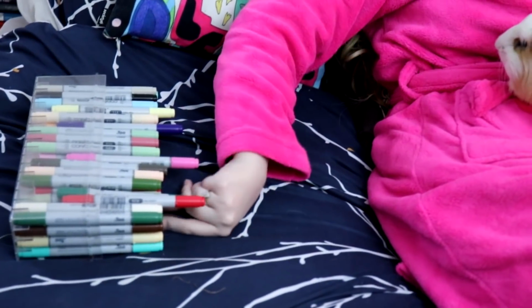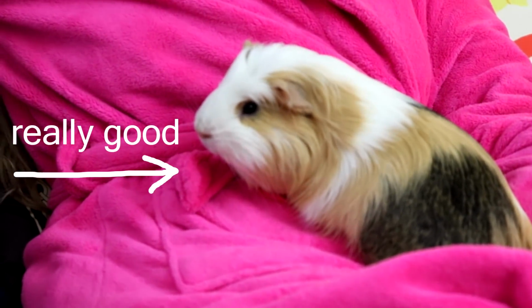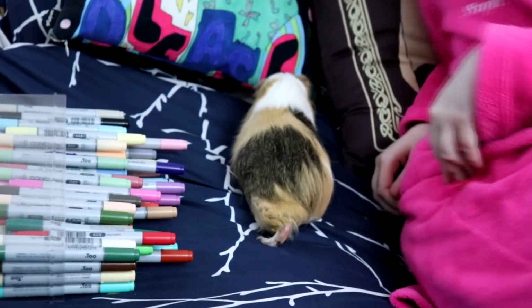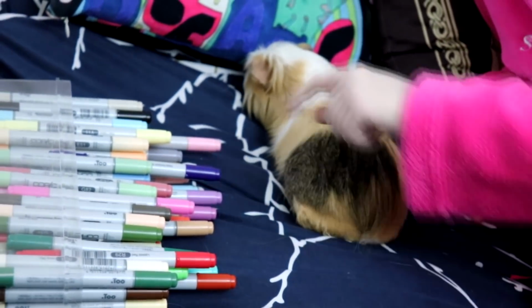So Patches is our newest guinea pig. And, as you will see shortly, he's really good at picking markers. Does anyone else think as well that Steph looks incredibly comfortable? Oh, here we go. It's time, Patches, come on. It's time to see some expert marker picking. He was more interested in the pillow at first. He was just checking the decor. He doesn't come in the bedroom very often.